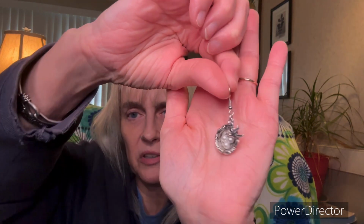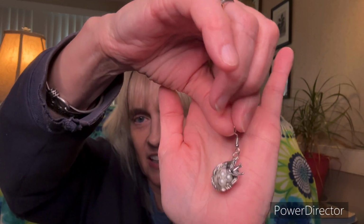Whoops, that one's got the back in it. Hold on a minute. Let me get this out. Let's see. All right, these are a little bird with her nest and eggs. Look at her. She's guarding over her little eggs. And it looks like that on the back. I think those are cute. So, I got those for my mom. She's gonna love these. I know she's gonna love this stuff.